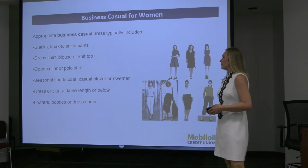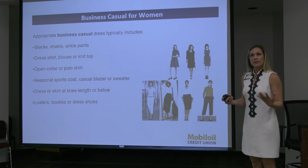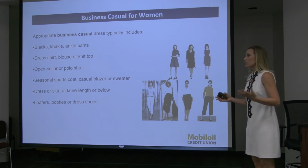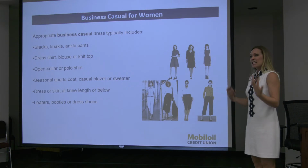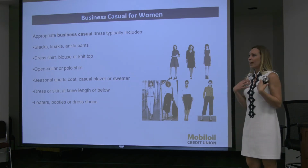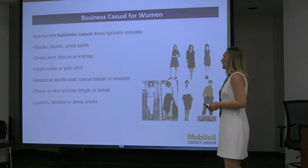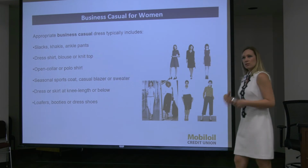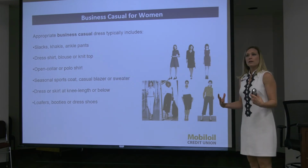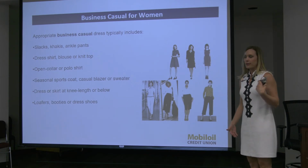Exactly. It all depends on where you're working and what kind of casualness that is. But honestly, business casual is maybe some slacks, khakis, maybe some ankle pants. I know we're allowed to wear those at work, and we were all super excited when we got to do that. But again, it's still dressed up, but not dressed in a suit or a nice suit skirt outfit.